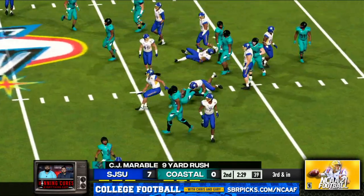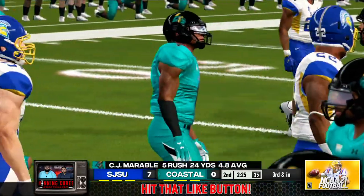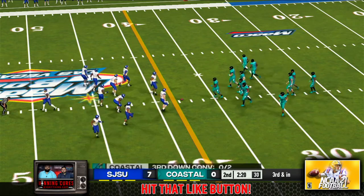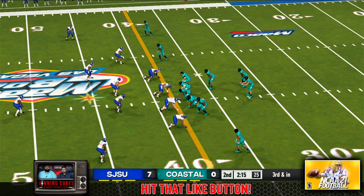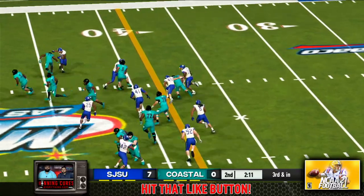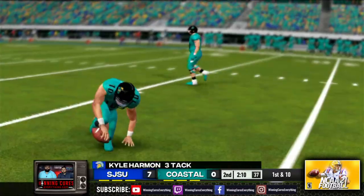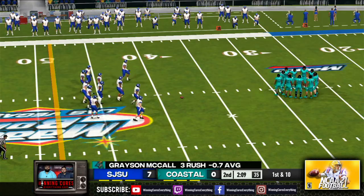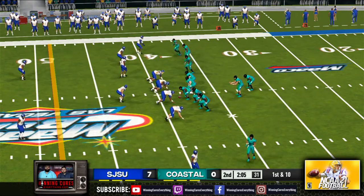He makes his way to about the 38. Gets out to about the 38-yard line. Let's go. It's first and 10. Ball on the 38-yard line.